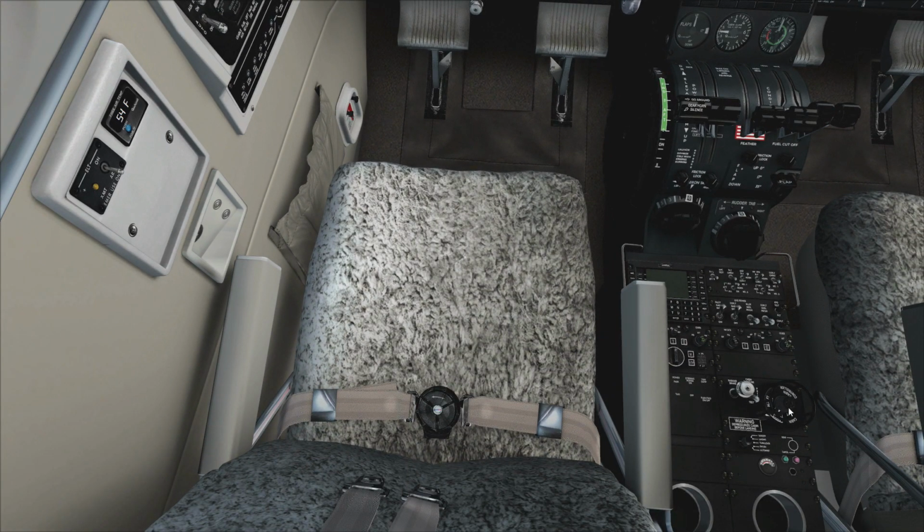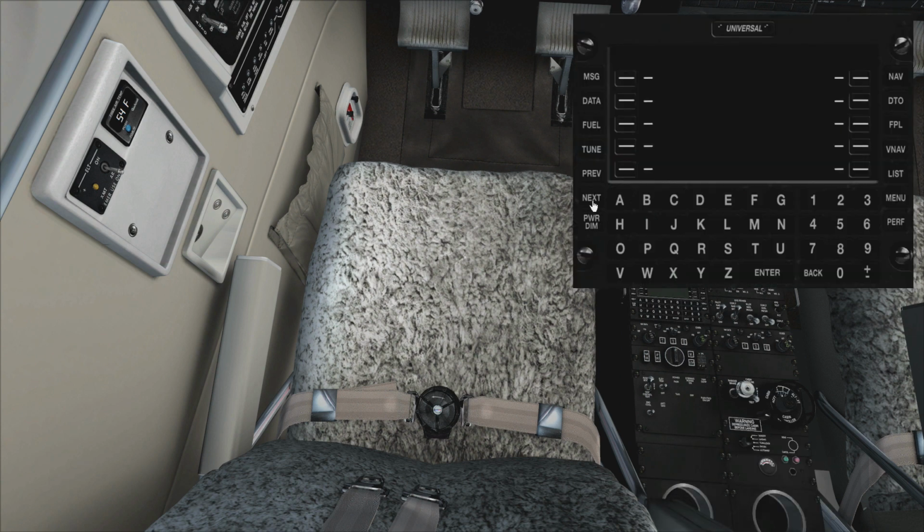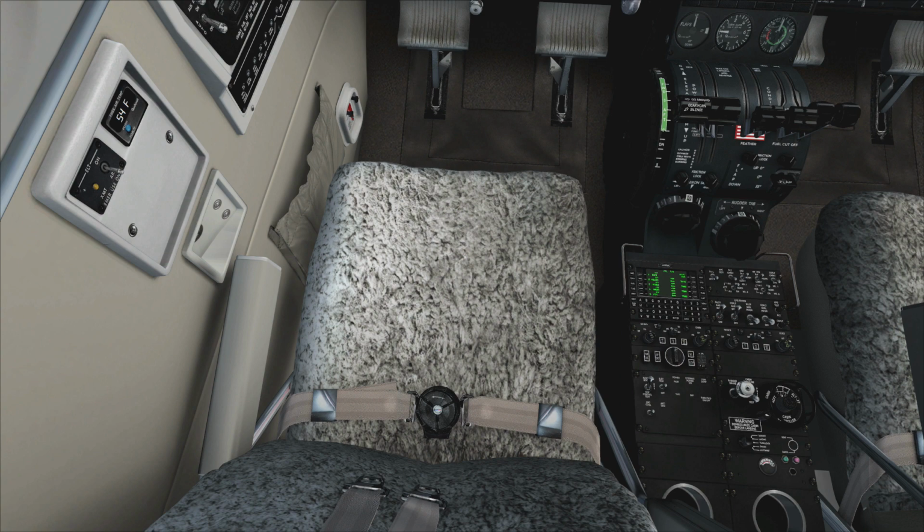I'm not really sure if we need to pressurise the cabin today, as we're flying a lot lower than we normally do, but I'll set it anyway. So that's set. And now we need to turn on the FMC. And through the miracles of modern technology, the flight plan is loaded and we're ready to go.